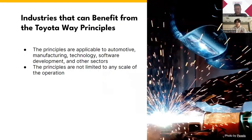Of course, these principles have been very beneficial to the industry. These remarkable principles, designed to bring efficiency and quality to a workplace, can be applied across a spectrum of diverse sectors, such as automotive manufacturing, technology, and software development. Regardless of the scale of the operation, the flexibility of these principles allows companies operating in these sectors to benefit greatly from the implementation. By embracing the Toyota Way principles, these industries will experience significant advancements in productivity and cost efficiency, ultimately elevating their services and products to the next level.